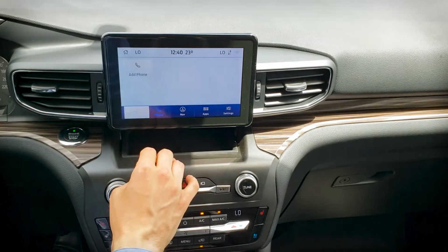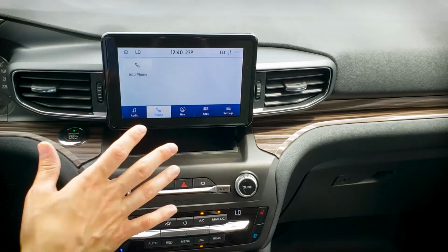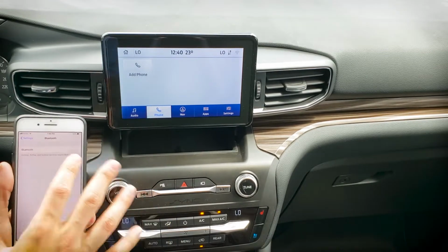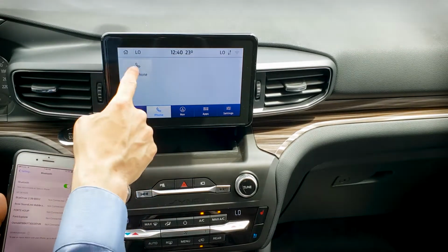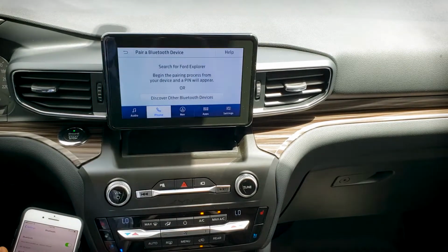Looking at the bottom here, looking at phone, as you can see, there isn't a phone that's currently attached. Let's go through the process in order to do that now. This process is going to be the same whether you're running off of an iPhone or Android, so I am running an iPhone here. So we're going to make sure that our Bluetooth is first turned on. Perfect, and we're just going to hit add phone.